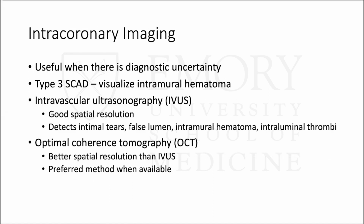For intracoronary imaging, the main role is, I think, as an adjunct, primarily when there's diagnostic uncertainty, with type 3 SCAD being able to actually visualize that intramural hematoma. And there's two main types of intracoronary imaging that we utilize. The first being intravascular ultrasonography, or IVUS, and the second being OCT.